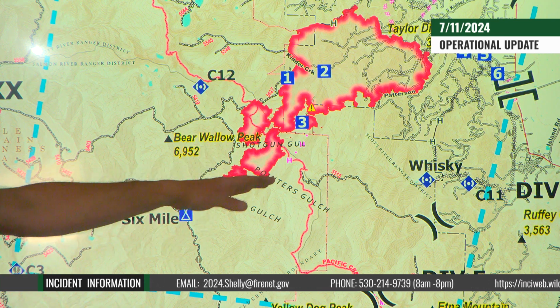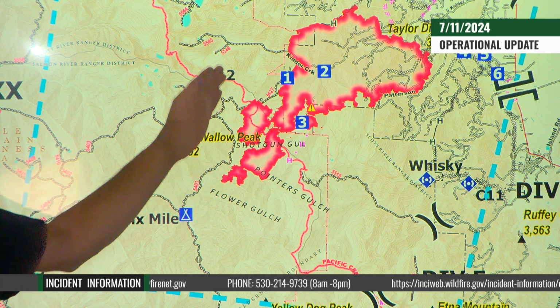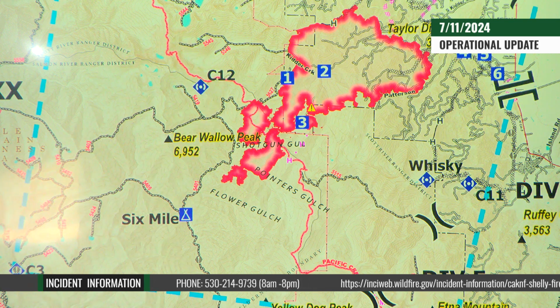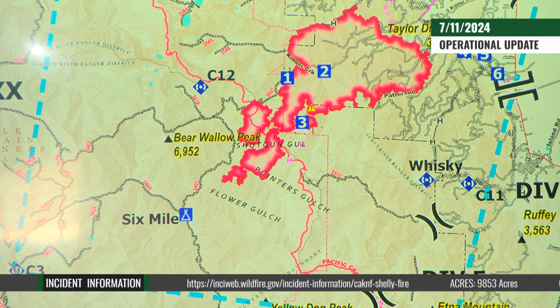Coming around the bottom, around the Shelly Lake area, we are experiencing some small runs. We had some small runs earlier today along the Pacific Crest Trail, and we are trying to get our aircraft in there to pin that down.